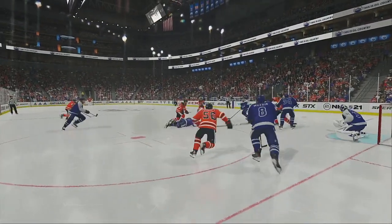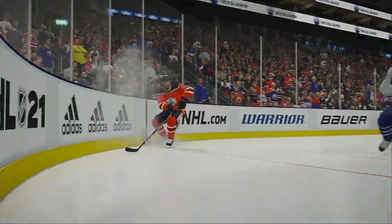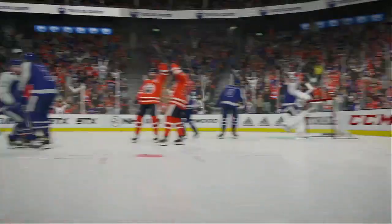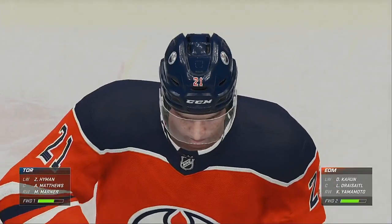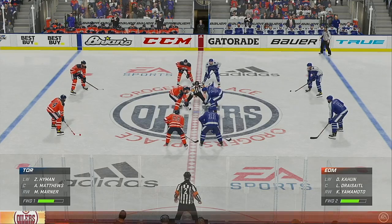Now, the only way he's stopping this one is if it hits him. As soon as the shooter went to shoot it, the goaltender dropped into the butterfly. He's looking around that traffic, hoping he can find it. The Oilers have closed the gap here in the back half of the third. Still time to go, but now they've given themselves a fighting chance.